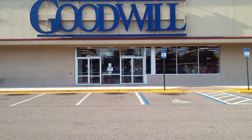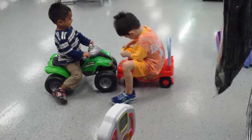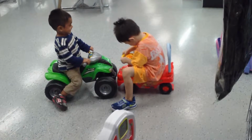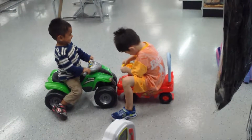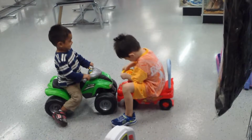Then I made it to Goodwill. And what I got introduced to was two kids actually bumper-carting, which, thank goodness, their faces aren't seen, so I most likely won't get in trouble. But yeah, they were actually crashing into each other, and it was very, very cute. I would have loved to have had a video of it, but I couldn't do it. So, anyways, yeah, that was fun.